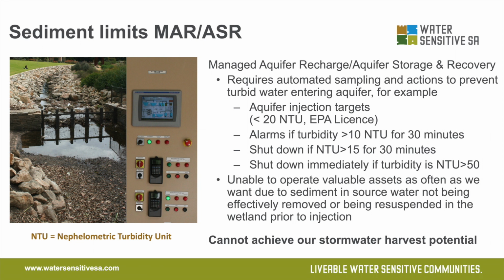It's basically how much light can pass through a water sample. So these systems will alarm if the NTU gets to a certain level, and then there'll be requirements to shut down to make sure that we're not getting turbid water into the aquifer. What this ultimately means is that we can't operate these really valuable assets as often as we would like to, because the sediment in the source water is not being effectively removed, or it's being resuspended in the wetland prior to injection. So we're not achieving our stormwater harvest potential.